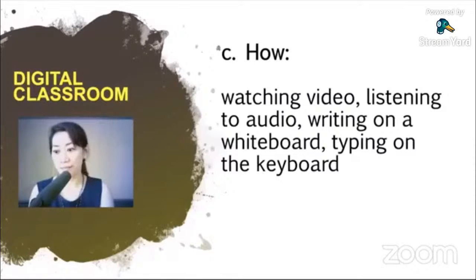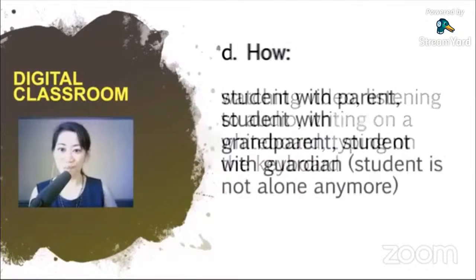Okay. How do they interact with the digital classroom? They type on the keyboard. And some they do it in chat. Some, I guess when they answer quizzes on the online quizzes, they use the keyboard. So may mga implements that help them access the digital classroom.